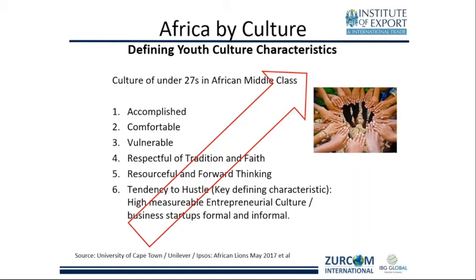Now consider that the youth, if you go back to all of those other things, the average young person in Africa is 19.5 years old. And so if you look at people 32 and under, they control the voting bloc of any one country.